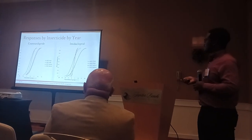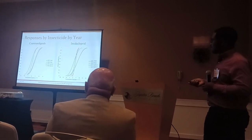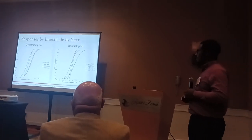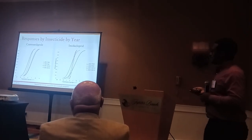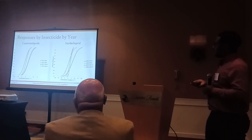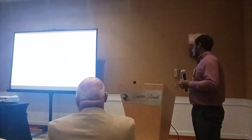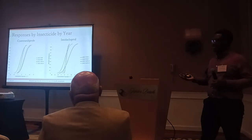For the two insecticides that we tested, we looked at them across the years. Just for a quick look, the green dots are going to be 2021, the gray line is going to be 2022, the red dots are going to be your lab colony from 2022, and the blue dots are going to be from 2021 for your lab colony. For both insecticides, we realized that there was a shift towards more resistance as the years progressed. For imidacloprid, there was more of a homogeneous response, and that's just saying that you're getting more of a uniform response for your treatments for that insecticide.